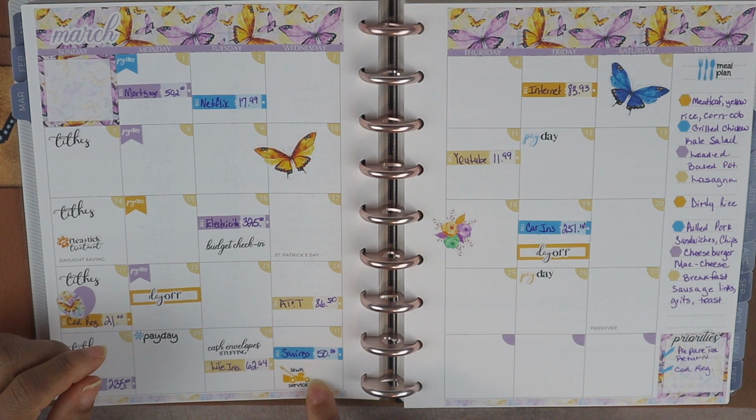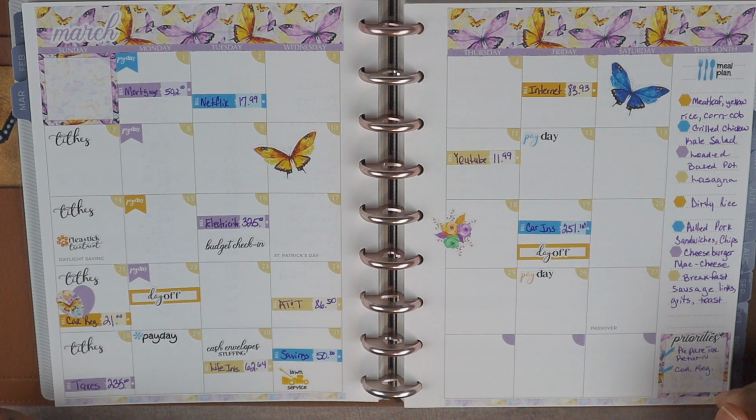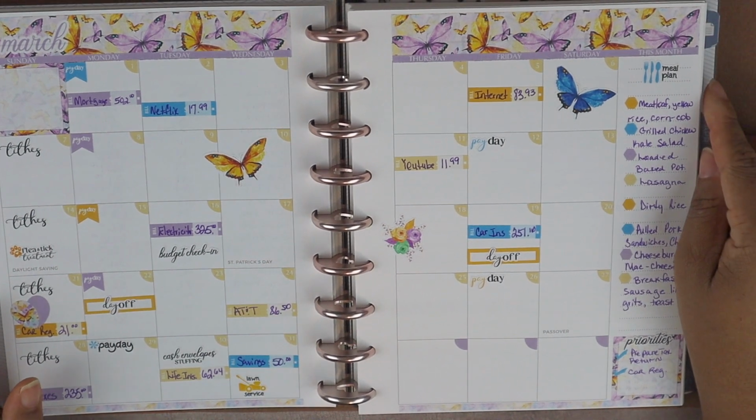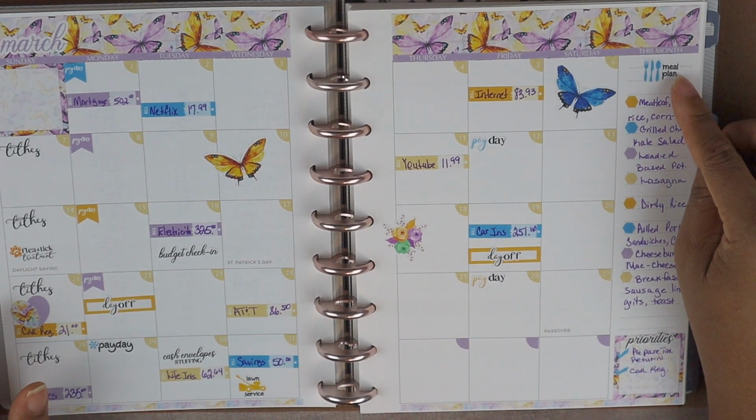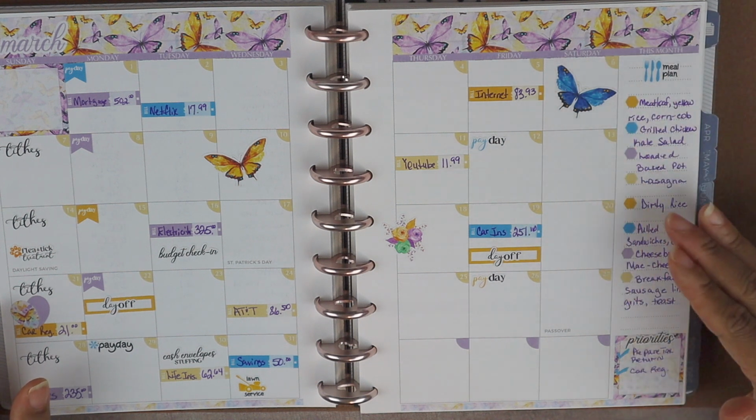So, this right here, our lawn service, I use this new sticker that I do have in the Etsy shop, guys, and it is super cute. And over here, I've got down the meal plan. Now, just to talk a little bit about the meal plan, this is not all encompassing.